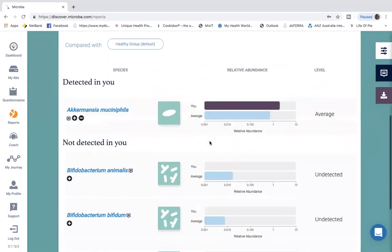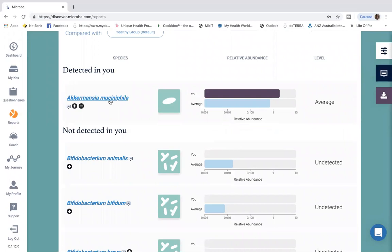So my naturopath went over this with me. This is the one I was just talking about before that eats up some of the mucus that is really important for good gut health and good gut cells. And as you can see, it's good and bad. If you have not enough of it, or too much of it, it's bad, basically, associated with poor health. Obviously, I've got a little bit more than the average, and it's pretty crucial.